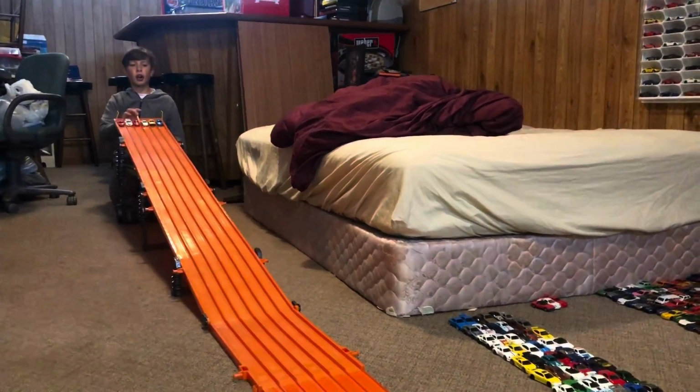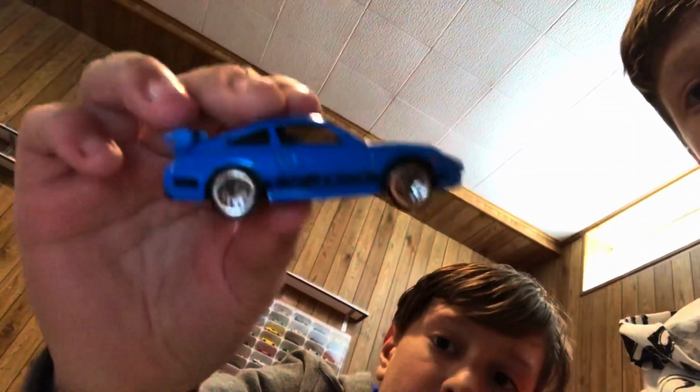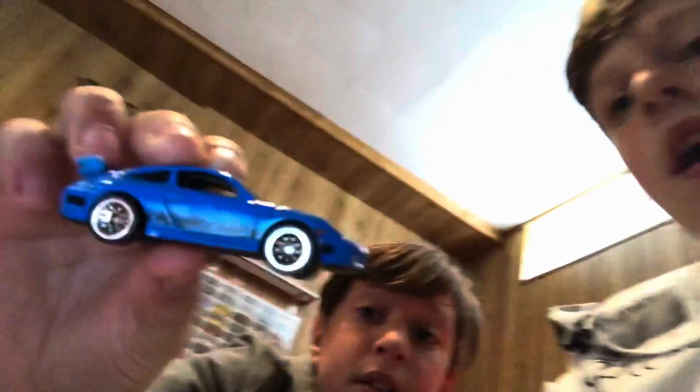3, 2, 1, go. And since the winner was the car that I introduced, this was the winner, the Porsche 911 GT3 RS Cup.